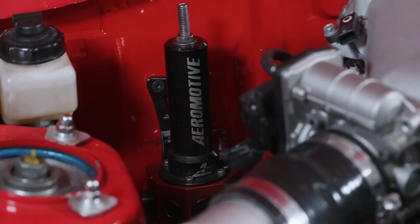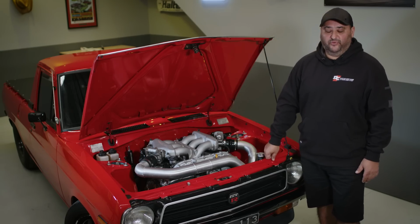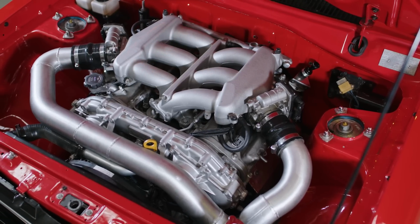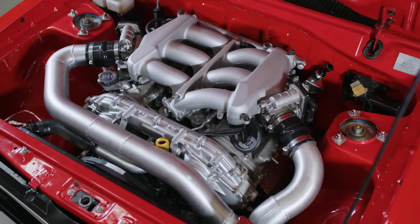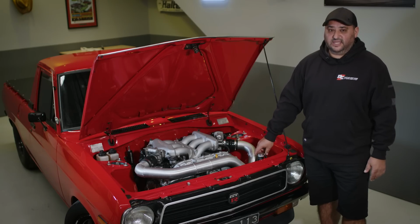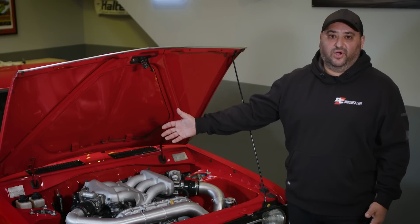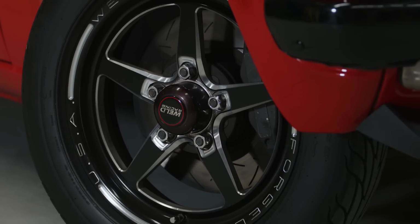Aeromotive fuel pressure reg, mechanical fuel pressure reg, and an Aeromotive fuel pump. With cooling, we're running a custom-made PWR radiator and a 16-inch 3000 CFM thermofan. The car can run on both fuels, 98 and E85. It's got an E-Flex sensor. With the engineering, we needed an extensive brake upgrade, so we've got R32 GTR discs and calipers fitted to the front.